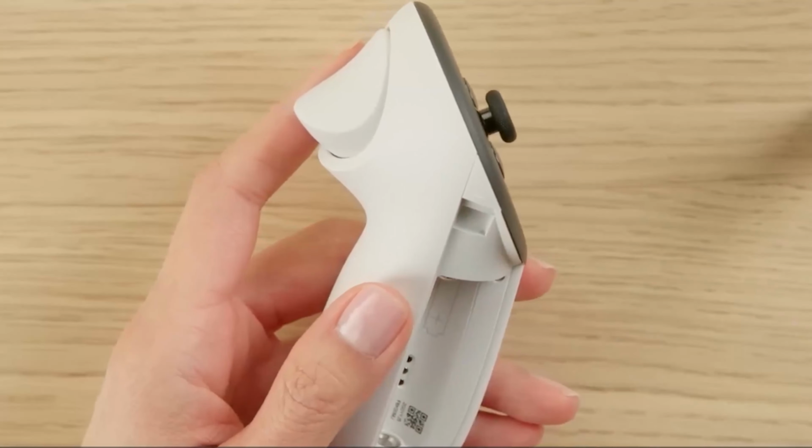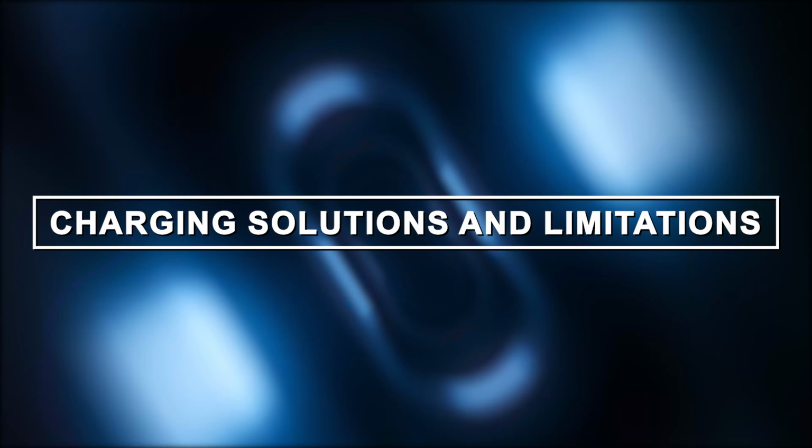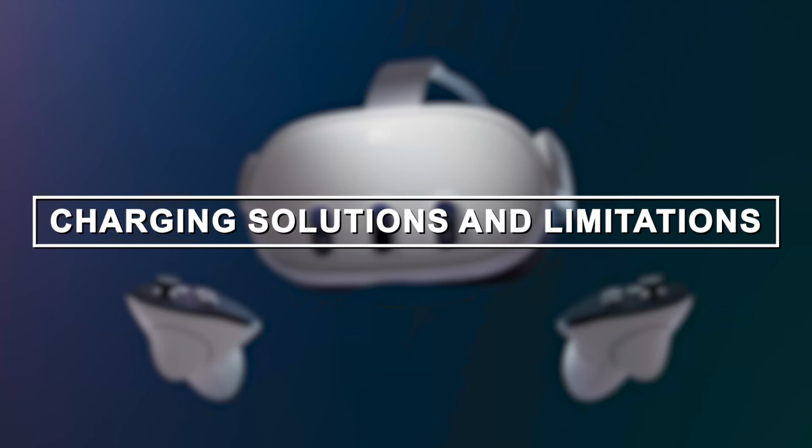Unfortunately, the Touch Plus controllers, frustratingly, rely on disposable AA batteries. However, the headset does have a Meta Quest charging dock available for an additional $129. The wireless charging for the headset is facilitated by contact pads on the bottom of the headset and includes lithium-ion rechargeable batteries for the controllers.